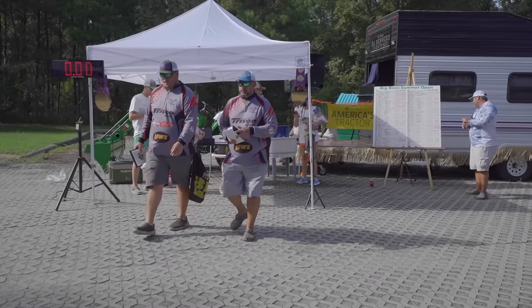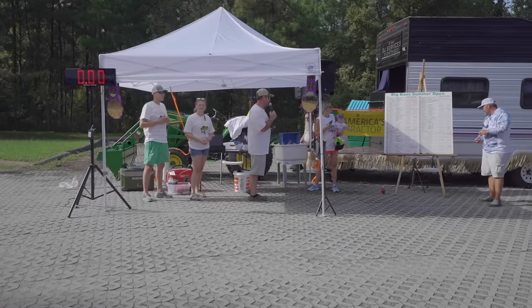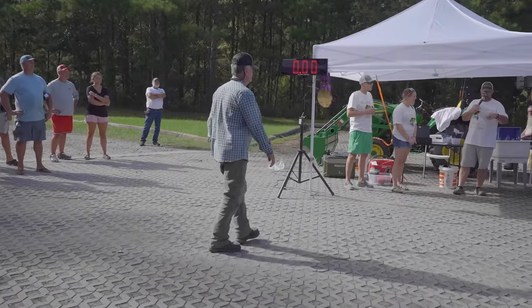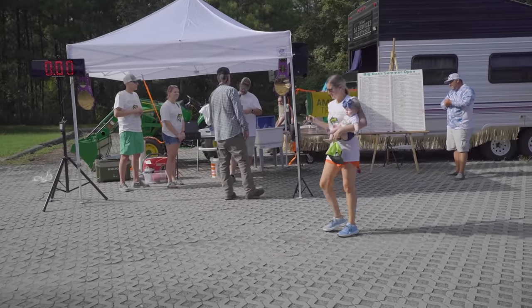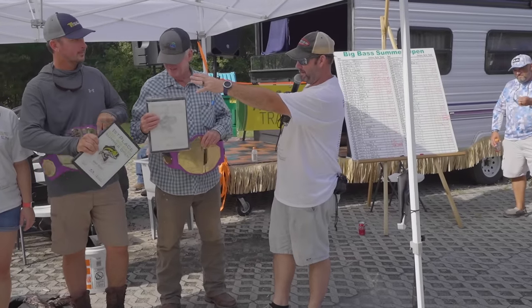First place win of 16 pounds, 16.6 pounds. Billy Lee and Josh White. They also got into the side pot, which was an additional $1,375. So they are taking home $53.35.